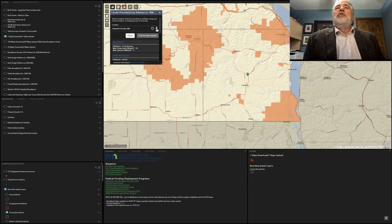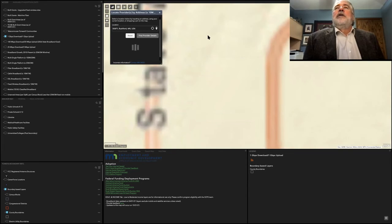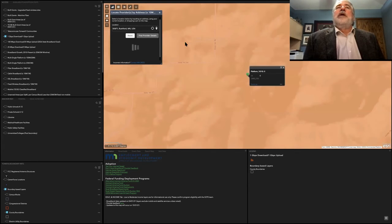Now, if I want to know who is providing that, I can click on this little pin, and then click right here, and it zooms in and says that's fiber optics from Ascentech. That's over in this area, and you can see who provides service right to that particular place.